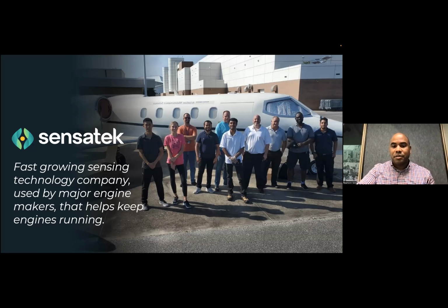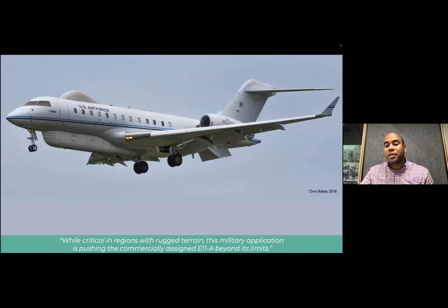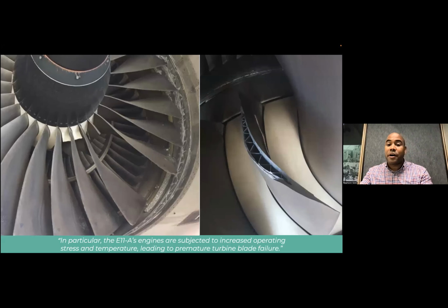And so just to kind of give you a sense of the problem, warfighters like the Air Force Program Executive Office C3INN rely on business jets to provide ground communication coverage for troops, so basically providing Wi-Fi in the sky in this sense. But business jets were used for commercial use, not really for military operations, and are now being pushed beyond their limits from use in austere environments.